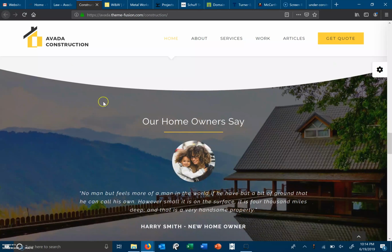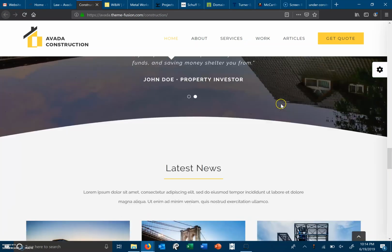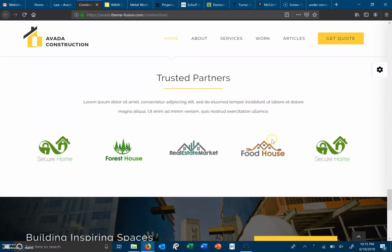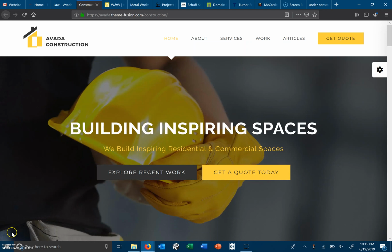It's just this curvature to their photos that I'm not fond of, but that is a simple change that can be incorporated as long as I let my developer know that. They can help me along with that and make those changes and make a website that I'm more keenly interested in.